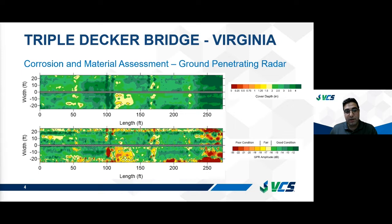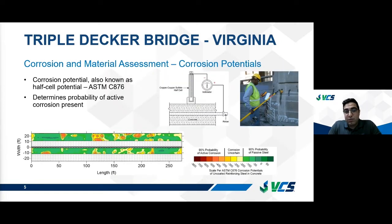And the image on the bottom represents the amplitude analysis that's conducted, which provides us that qualitative analysis of the elements. Any areas where we receive poor signal are indicated in the dark red to light yellowish areas. And those are areas that we tend to look at closer and identify what the root cause could be with other assessment tools. One of those tools is the corrosion potential measurement, also known as half cell potential.